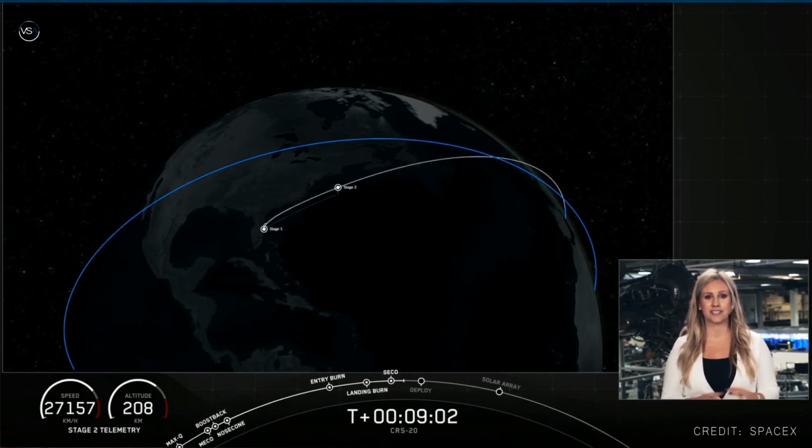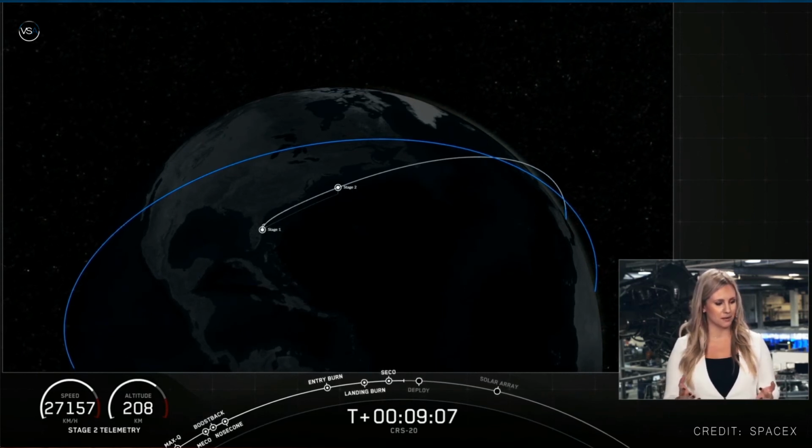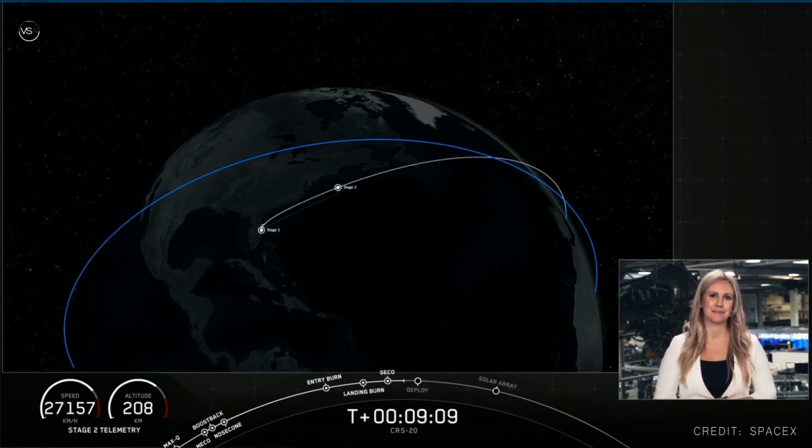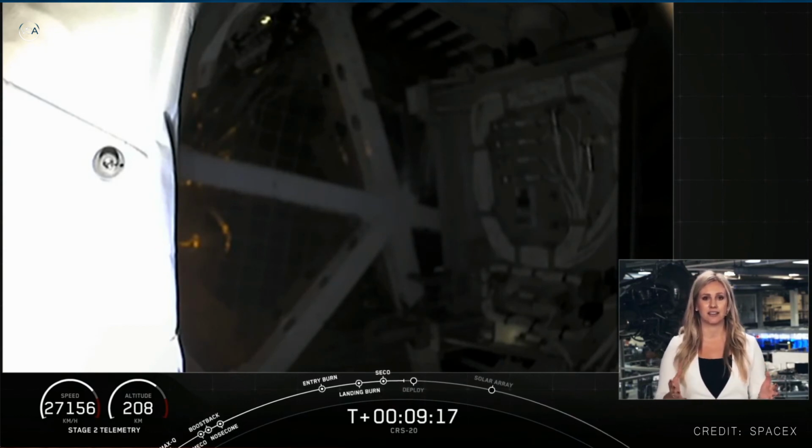So at this point, second stage is performing nominally. We had an on-time liftoff from Cape Canaveral, and among all the excitement, we did get the call out for a second engine cutoff. So at this point, we're waiting to hear confirmation of good orbit. And we do have that confirmation.